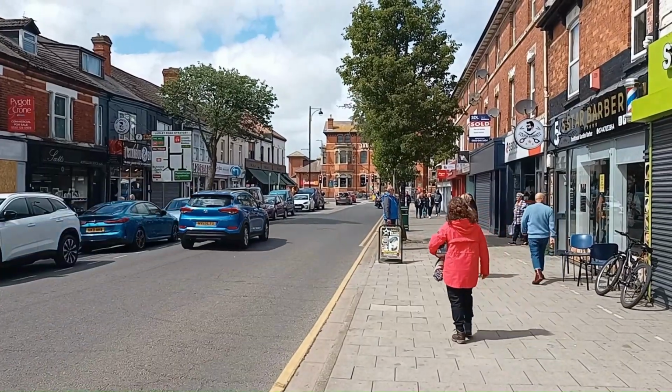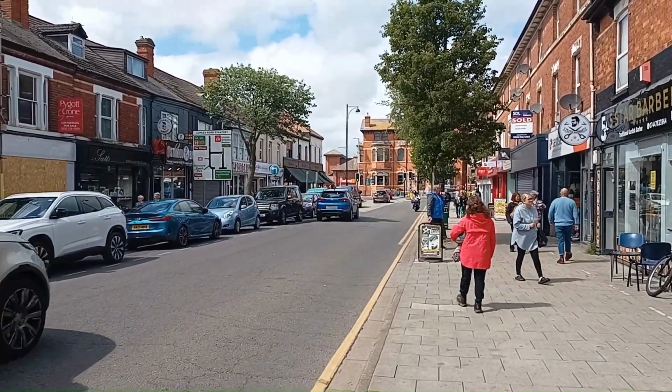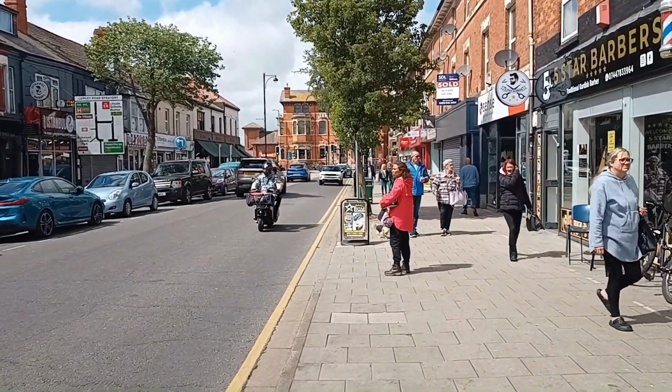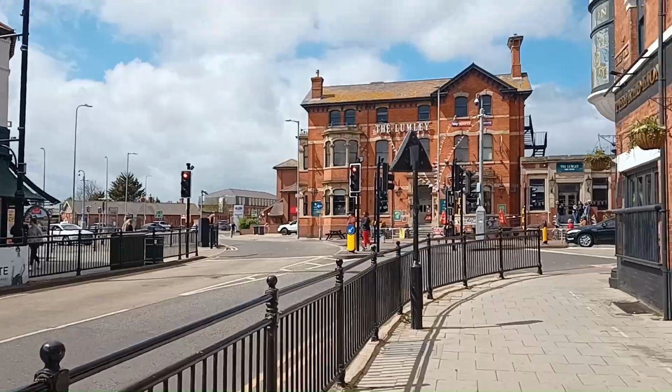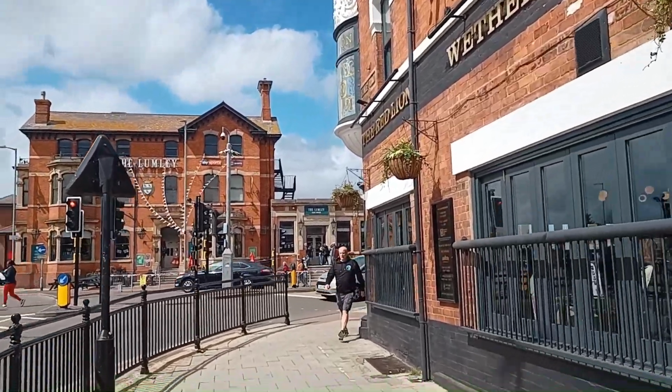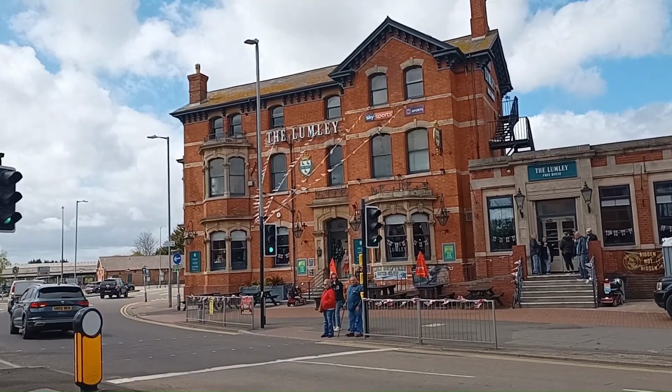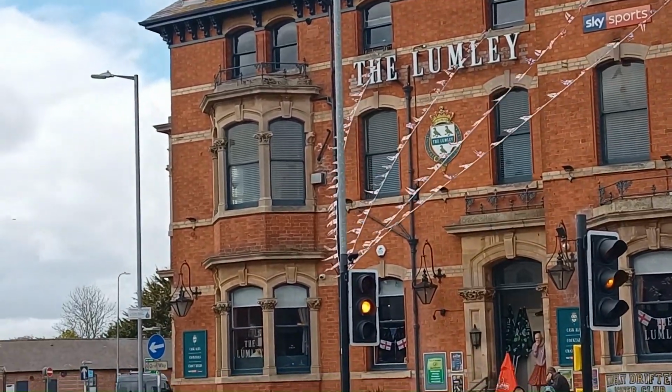Just the standard British high street really. Charity shops, barbers, you name it, bedding shops, it's all there. And at the end you've got Wetherspoons, which is where we had breakfast, but be warned, it gets so busy. There was a lot of bunting up as well. This was in the build up to VE Day, as you can see the Lumley here.